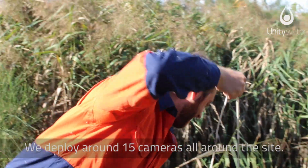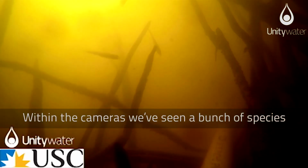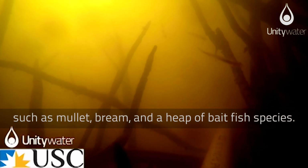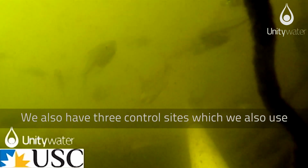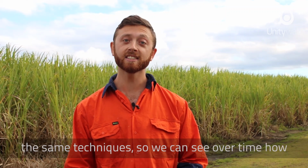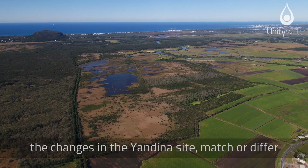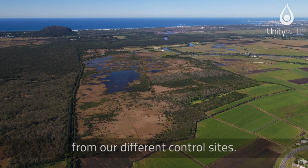We deploy around 15 cameras all around the site. So within the cameras, we've seen a bunch of species such as mullet, bream, and a heap of bait fish species. And we also have three control sites, which we also use the same techniques, so we can see over time how the changes in the Yandina site match or differ from our different control sites.